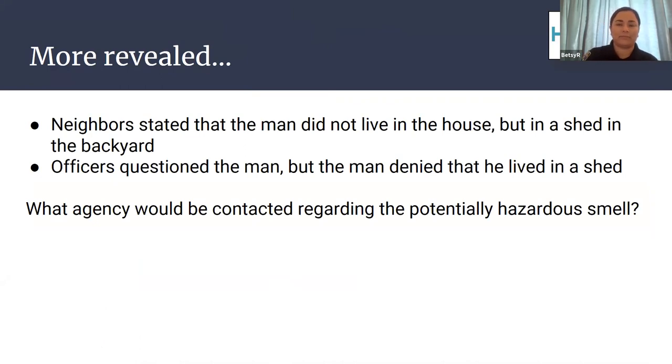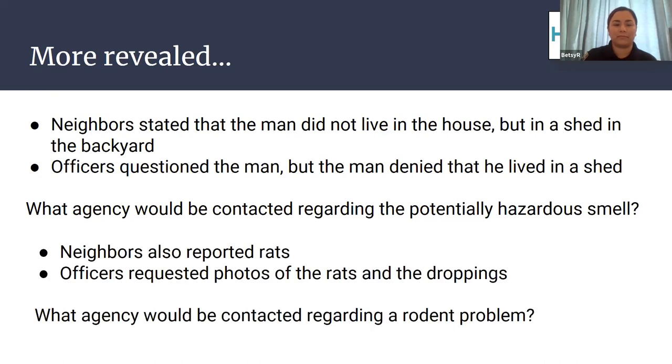So what agency would be contacted regarding the potential hazardous smell? That would be environmental health. Of course, there's an overlap of all the agencies that we work with, but environmental health would be the one we would contact. Neighbors also said that there were a lot of rats on the property.